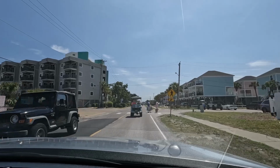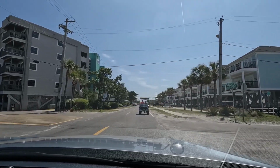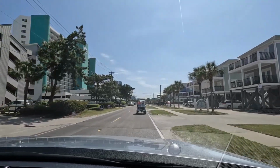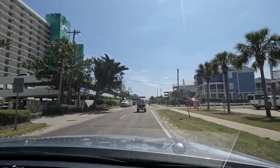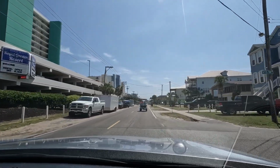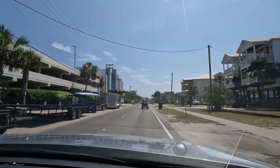On the upside, the speed limit here is pretty slow. When you get to the southmost end, the speed limit does go up to 30 miles an hour, but in Surfside it's 10, here it's 25, so a pretty decently slow speed limit, and that makes biking pretty decent here. There's actually a lot of bicyclists on this road, especially in the morning.